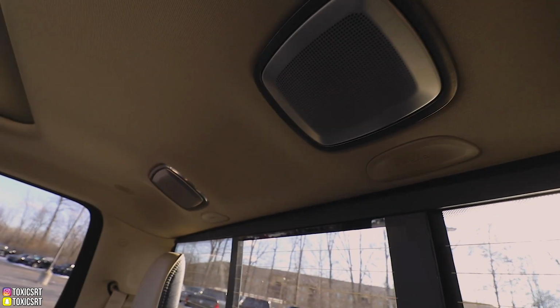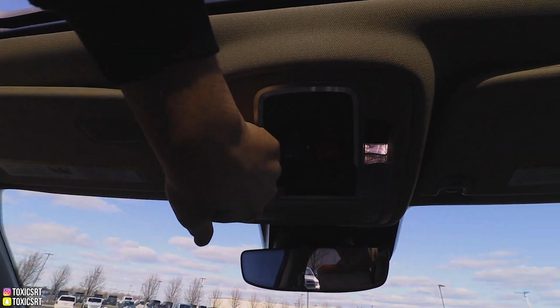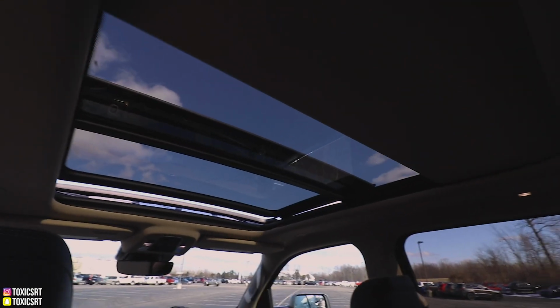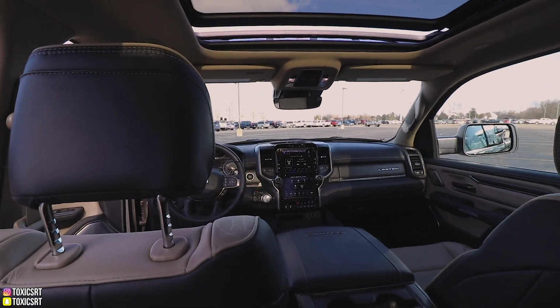But oh, we forgot one thing. You got the panoramic roof. Let's open that up actually. Bam. I think it's gonna stop right here. Yep. Hold up. Let's close this up. Bam! Look at that. So you got the panoramic roof in here, and here's your view when you're sitting back here. Look how beautiful this view is.